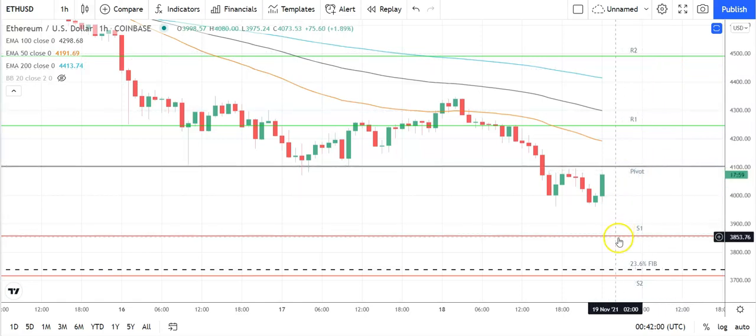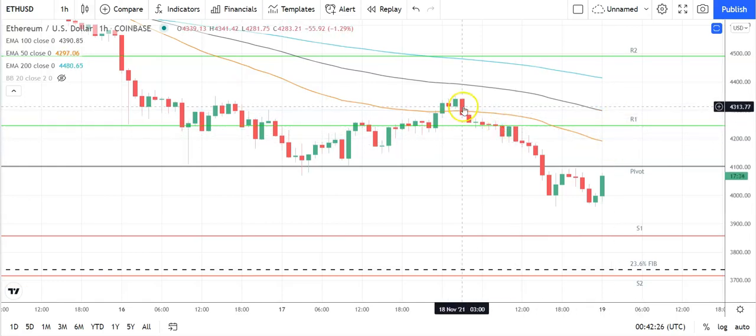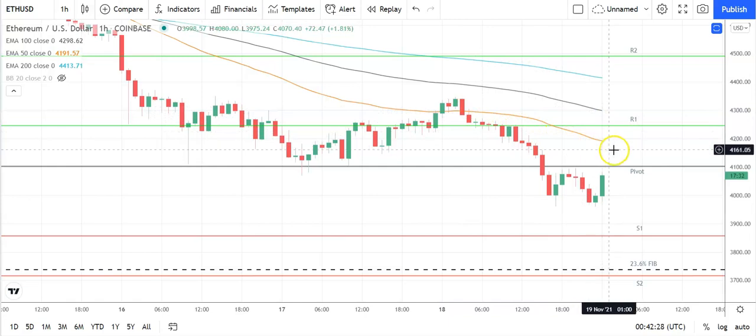Failure to move through the pivot, bring the first major support level at 3857 into play. Barring an extended sell-off on the day, Ethereum should avoid the 23.6% fib at 3738 and the second major support level at 3715. Looking at the EMAs, also bearish, 50 continuing to pull back from the 100 and the 200, so expecting further losses on the day based on the EMAs.